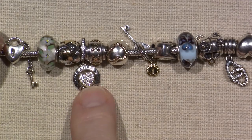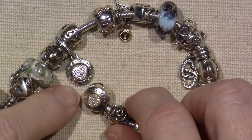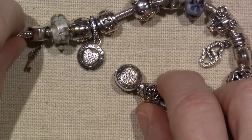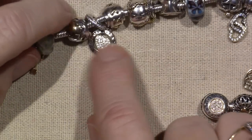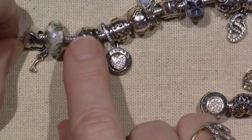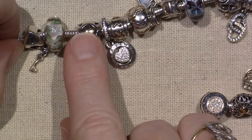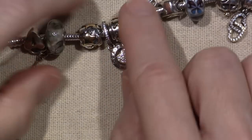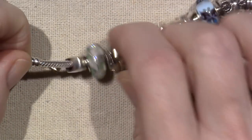This is a fairly new one, and this definitely is two-tone. It probably came out at the same time that the bracelet came out, which I think is only a couple years, maybe 2017. Then this one I got at the outlet. This is an older bead, but look how many gold stars there are on there. Big ones, like one, two, three big gold stars. Really chunky silver charm too.